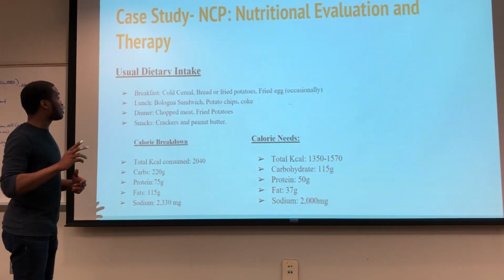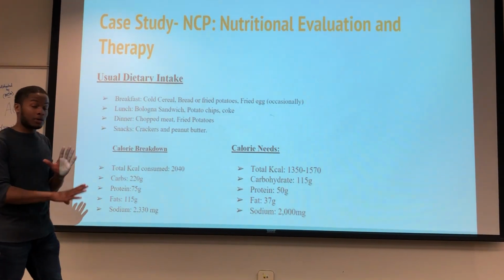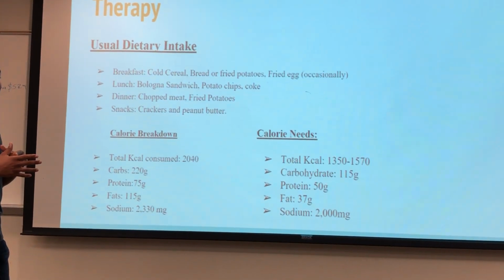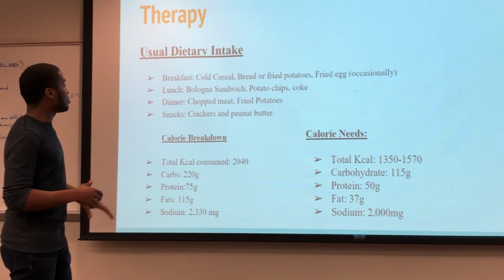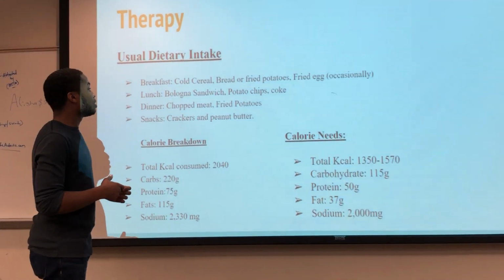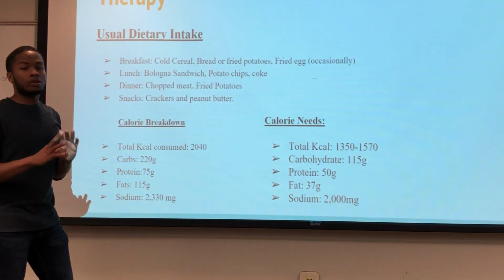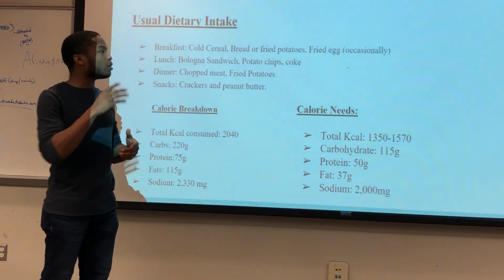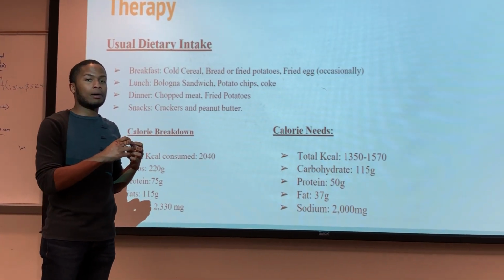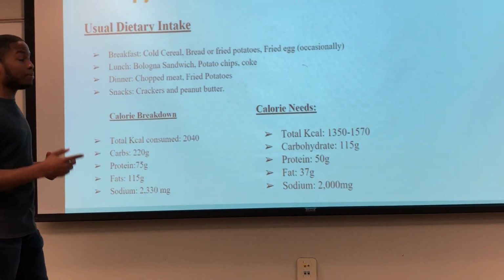So, first of all, let's point out the things that we really noticed. We did notice that she had high carbohydrate foods like cereal, bread, fried potatoes, sandwich bread, potato chips, and Coke. Those are going to raise your blood glucose levels. So that is not a healthy diet. I want to point out the fried egg and the chopped meat. You might say, well, you're getting protein from the fried egg and the chopped meat, but on the other hand, animal protein correlates with phosphorus, because all animal protein has phosphorus in it. We all have phosphorus in our bodies, even animals do too. So the fried egg and the chopped meat, we want to monitor that because that can increase phosphorus levels as well.